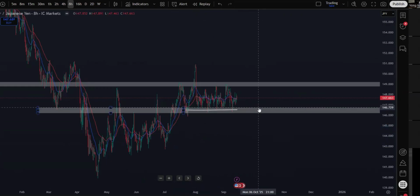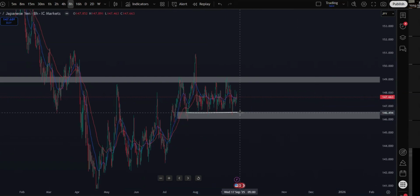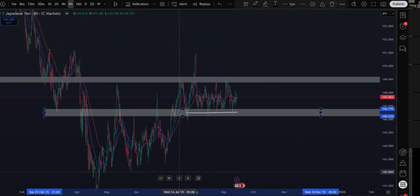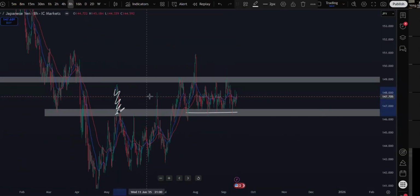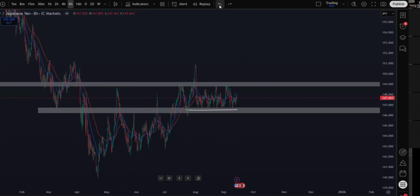And also one thing, this level of support here, this one at 146.5. What I don't like about this level of support is the fact that we had a lot of spikes here. You see this one and this one. I really don't like when I see price keep spiking back and forth in this area. It just shows that this level of support is not that significant. So that's how I read dollar yen. So I won't be touching it for now.